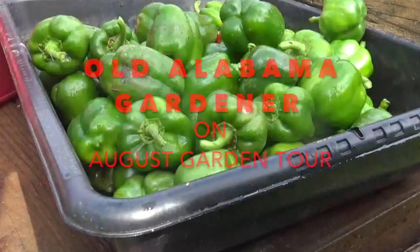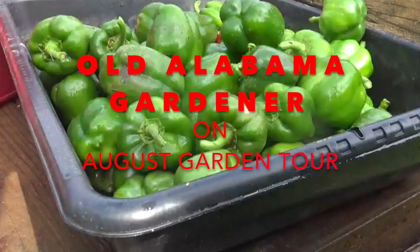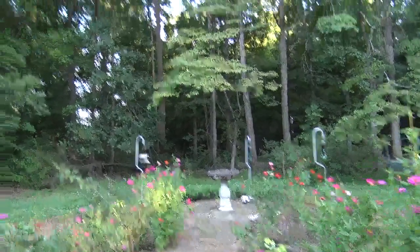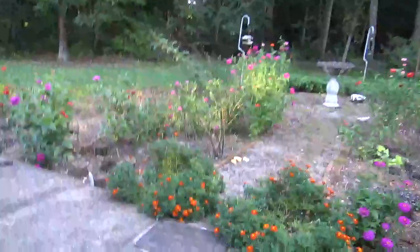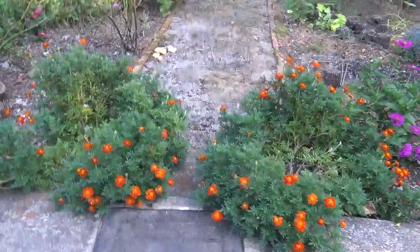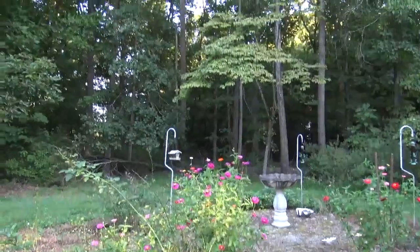Old Alabama Gardener here. I thought I would give you a mid-August tour of what's going on in my garden. Now on this garden tour, I thought I would start as soon as I come out of the back door and let you take a look at the flowers. My wife and I too, we really like flowers, and so we have quite a few right here.